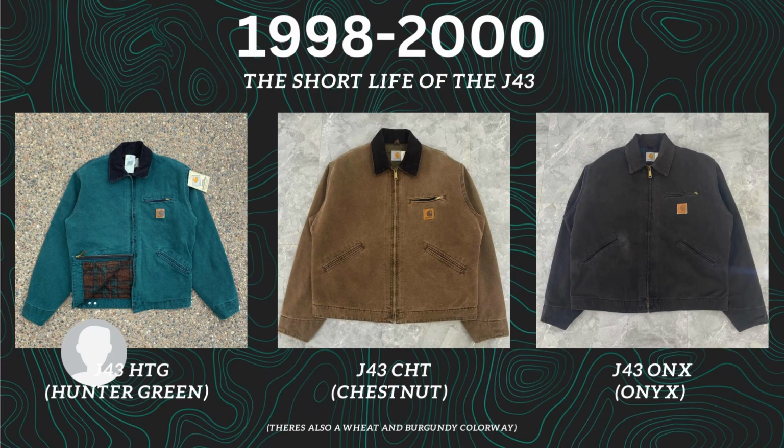So after that, in 1998 came the J43, and it had a short life. It was only from 1998 to 2000. Here are three of the debut colors, with the coolest one, in my opinion, being Hunter Green. Obviously, I'll never find this in a thrift store because I live in a popular area that's also in Canada, so Carhartt wasn't widely available where I'm at. And it's a super cool jacket.